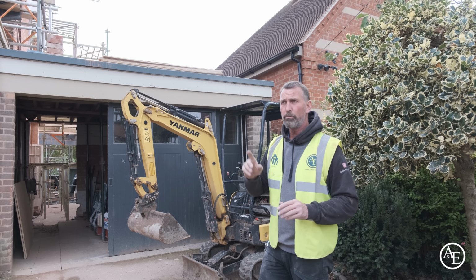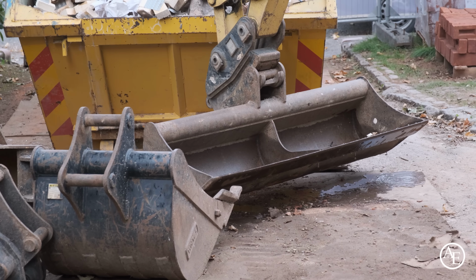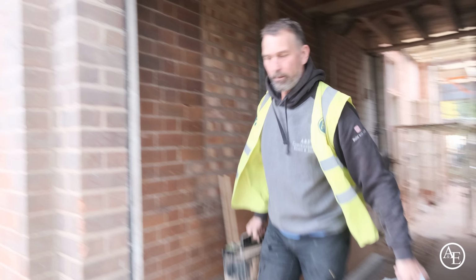What we're going to do is reverse the bucket on the big digger, spin it around the other way, and load blocks into it, and then we can pump the blocks in, which is going to be a lot easier. Right, we're going to crack on, let's see how we get on. Battery back on, get the digger working.